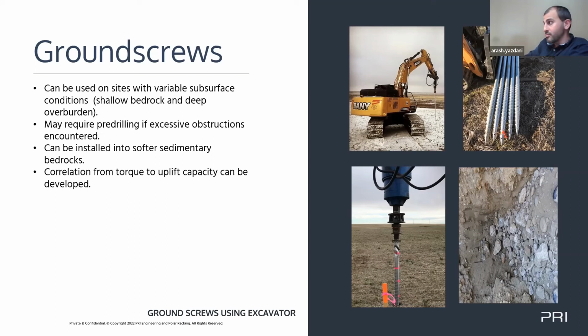And to pre-drill, you just run like a 3.5-inch or 3-inch outer diameter downhole hammer. So it's a rotary percussive method, and it'll go through anything: boulders, cobbles, bedrock, you name it, even soil, sand, and clay. I know you don't like calling it dirt. Right. Your last one was it's soil, not dirt. So yeah, a downhole hammer is a fantastic way to make that pre-drilling hole, and then you just twist in your ground screw afterwards. And again, you record torque similar to the helical pile.